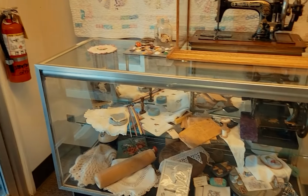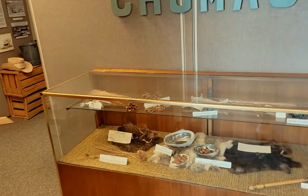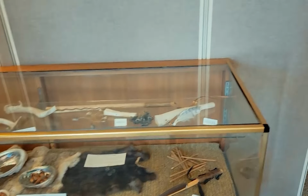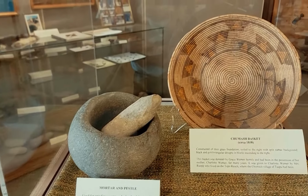So inside the museum here, there's a lot of displays, some of the relics that they have here, pots, the stone items and such. Very informative. You can learn a whole lot when you come into this museum. This is one of my favorite displays. It's a mortar and pestle and a Chumash basket.